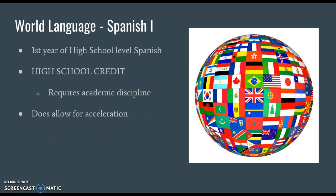Spanish 1 is the first year of our high school level Spanish. Students who take Spanish 1 will receive high school credit, and that will go on their high school transcript. It does require quite a bit of academic discipline, much like our advanced courses, and students really need to have that interest in continuing Spanish at least for the next 3 to 4 years after their 8th grade year if they are planning on taking this course. It does allow for acceleration, so if students took 4 years of Spanish, they would be done by their junior year, and there would be opportunities for AP courses after that point.